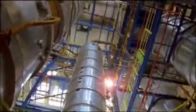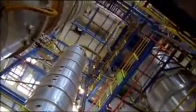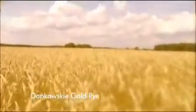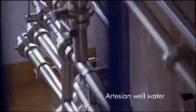So this is Pomoshadov, the home of Belvedere. There are 4 key points that go into making Belvedere so special. They are the grain, Dankovsky Gold Rye, which is very sweet, very soft.